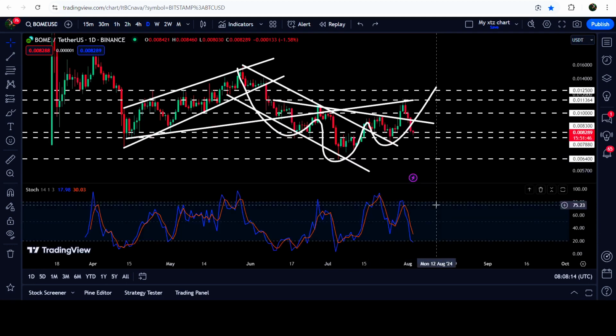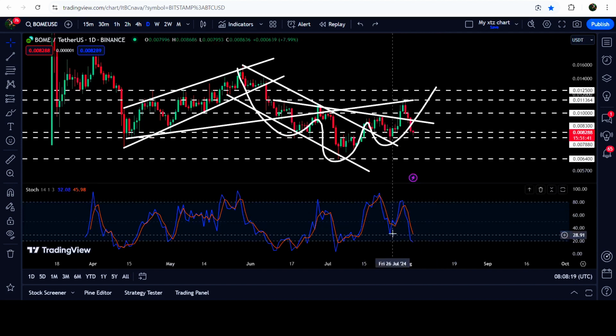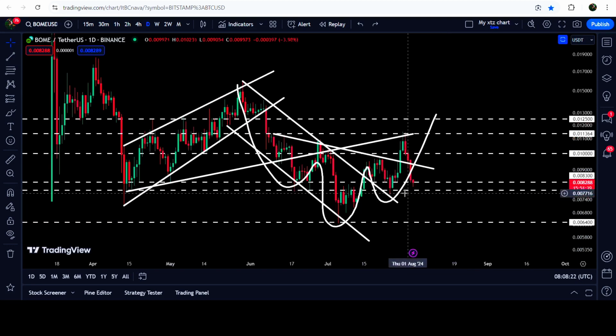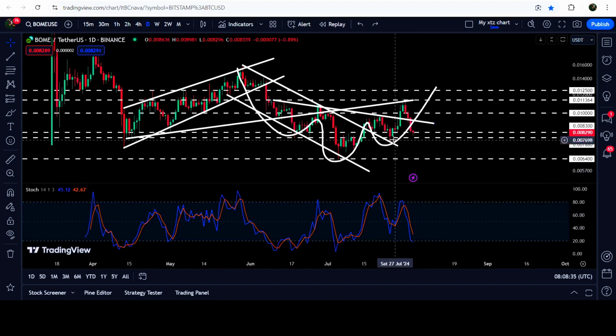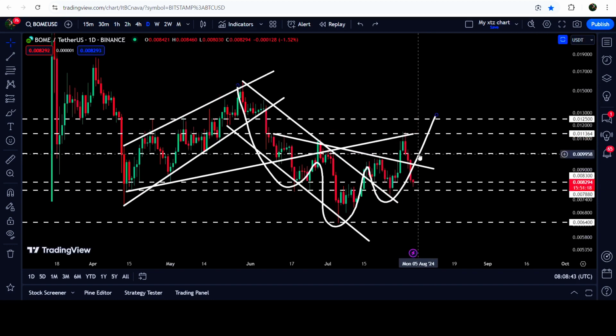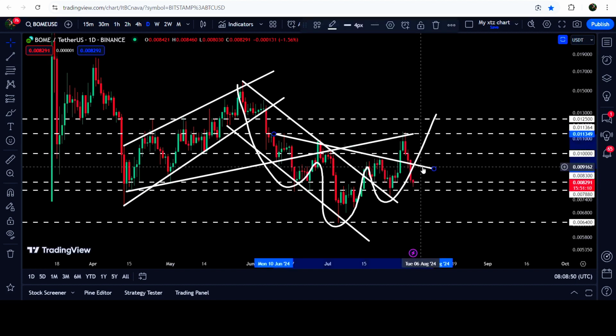At the same time, if we take a look at the stochastic, you can see that it has formed another lower than previous low and is entering the oversold zone. But so far, the price is not able to form another lower than previous low. Yes, if it breaks down the support zone, then it can form another lower low. So far, so good. We have a hidden bullish divergence signal on this chart. That is a price reversal signal because the price is not able to form another lower than previous low, but the stochastic is forming a lower than previous low. And if the price starts another reversal move from here, then the previous neckline of this inverse head and shoulder pattern can again work as resistance.